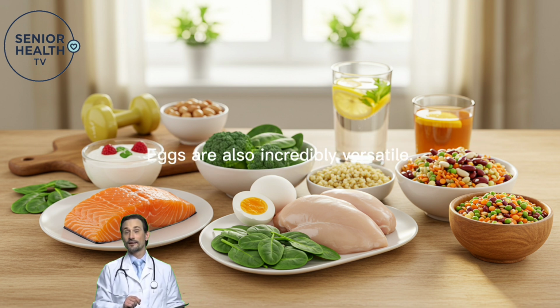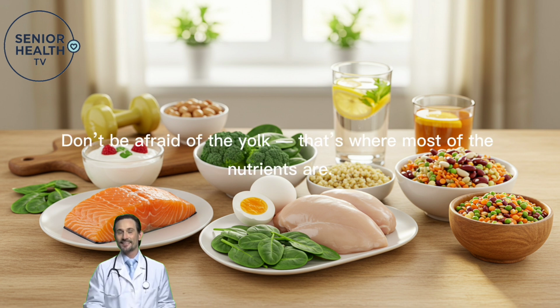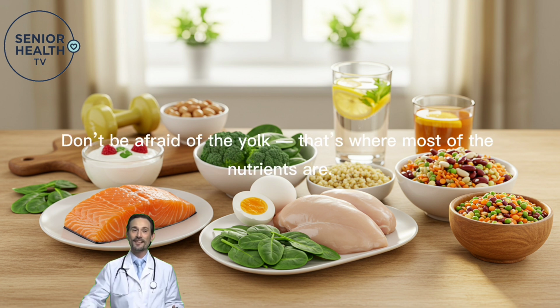Eggs are also incredibly versatile. You can boil them, scramble them, poach them, or make a veggie-packed omelet. Don't be afraid of the yolk. That's where most of the nutrients are.